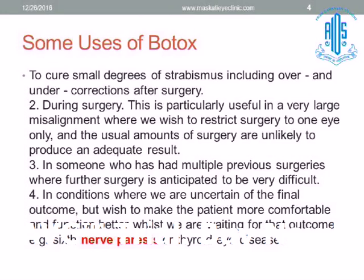During surgery, if there is a very large misalignment, suppose there is 25 degrees of squint, and you know that in your hands, using only one eye, you can only correct 20 degrees. For the remaining 5, you can give Botox in small amounts so that you can get a perfect correction. Someone who has had multiple previous surgeries: I had a patient who had 4 surgeries done before and came to me with a squint. Now, I am not going to be the brave 5th surgeon to try and restore this. So it's much better to give a little Botox in the muscle which is overacting, and see whether we can get a good correction. And in some cases, for example a 6th nerve palsy, you're waiting for the palsy to disappear. In most cases, the 6th nerve palsy recovers in 3 to 6 months. So in the meantime, you want to make the patient a little more comfortable by getting the eye orthophoric in primary gaze. You can give a little bit of Botox in the medial rectus muscle.